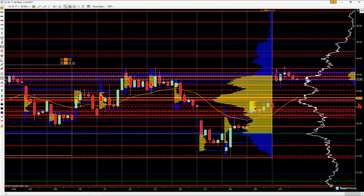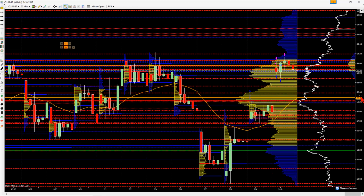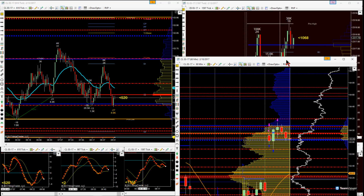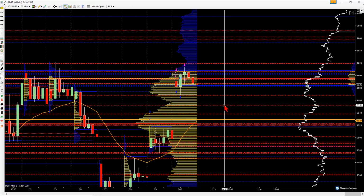Since we have remained inside this microcomposite, in fact, really just balanced on Friday. Nice trading day for us Friday too, for the little bit that we were in front of the screen. Let's take a look at some expectations, see where we're trading right now. We are currently at 53.43. So let's give ourselves a mark there, some space.